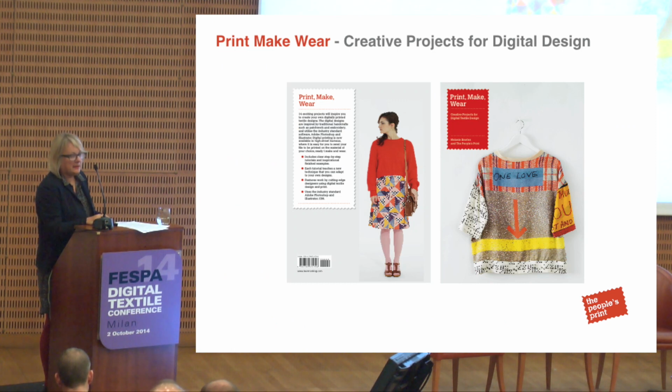So spring next year, this is our next book, which will be published. Probably taken 2 years. Beautifully designed, and that's another very important aspect of what I do, is that material is very well designed so that people are inspired by it. It's easy to read, it's easy to follow. It's like a recipe book on how to design your own textiles.